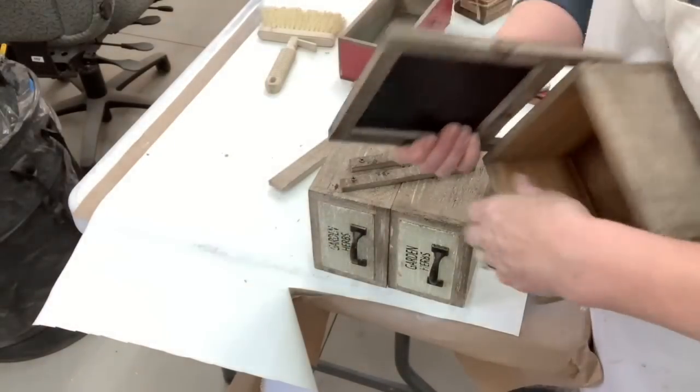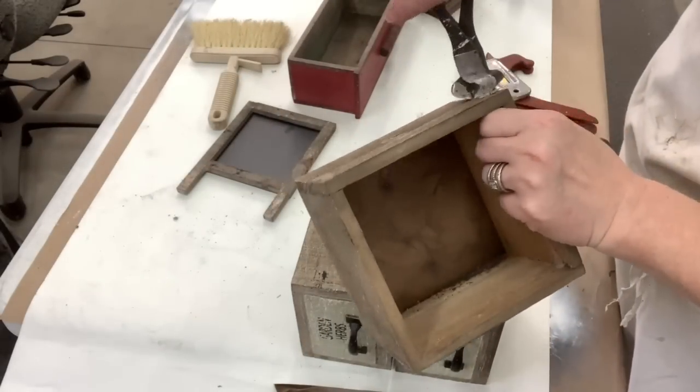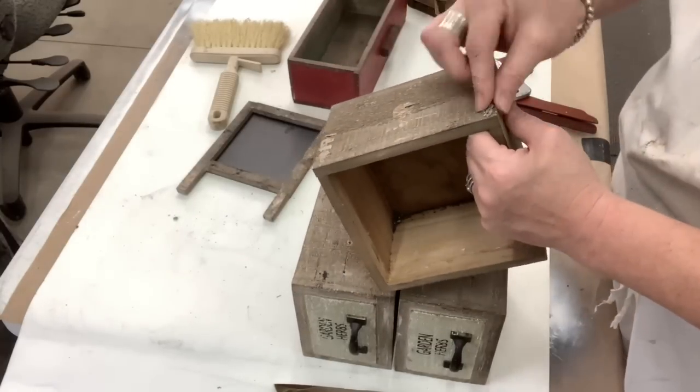And I don't really have a plan for this chalkboardy thing. As you see, I can just pull it apart. The back really isn't very nice on it. And so now I'm just going back with these snips to get any of those nails out of this, because I really just want the boxes.